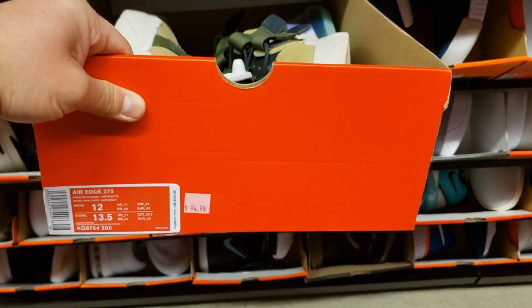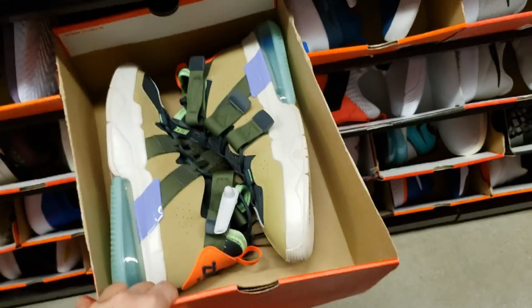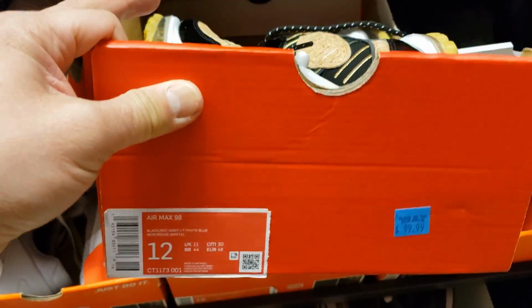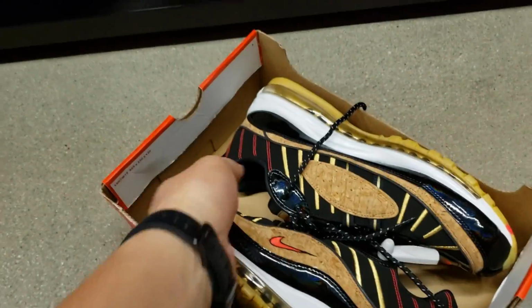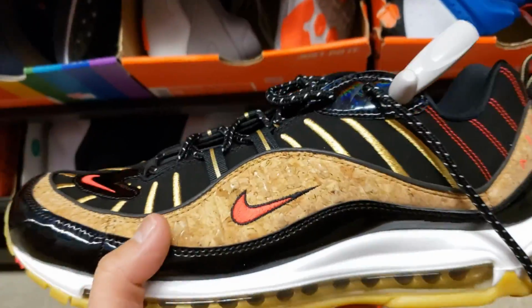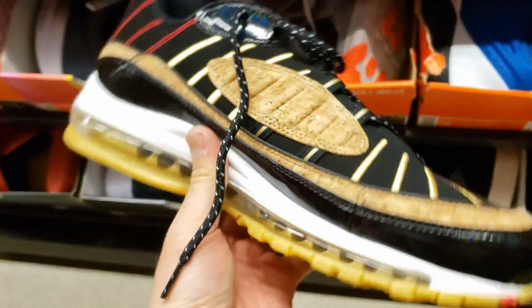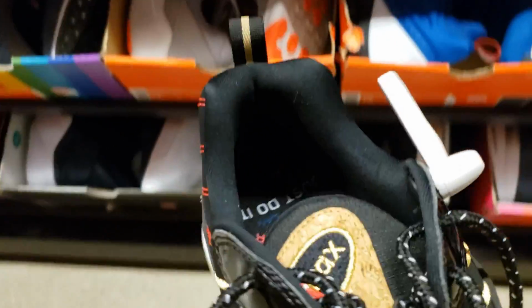Some sort of the Edge 270s going for $95. Of course, more of these. What are these, you guys? What the fuck are these? These are hella dope. Got cork on it. Some Air Max 98. These look like they're limited. Some New Year's. Is this a Chinese New Year or something?